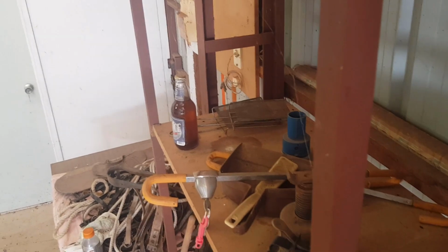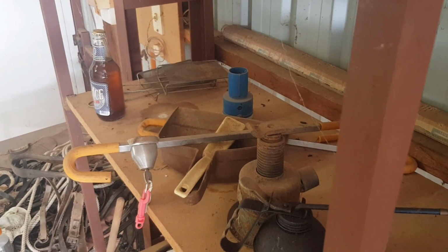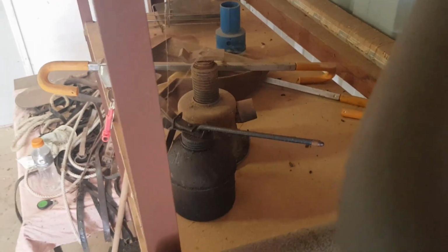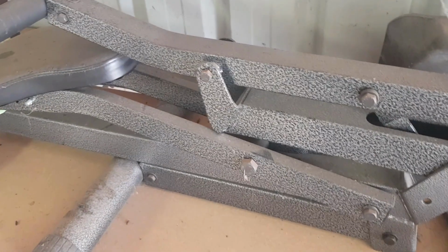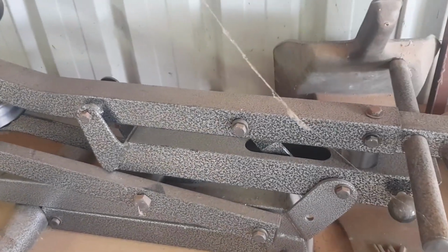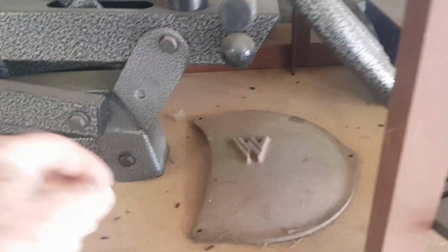Looks like there's a stubby of beer, but that's not going to be any good. Not that I drink beer that I found in someone's shed anyway. A little old jack, I think it's a Holden jack, they sell quite well. An oil can. This exercise type apparatus, I'm not sure exactly what it is. I'll probably get that down and put it on Facebook for free, and if not, it can go in the scrap pile, but I'm sure someone will have a use for it.